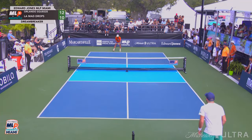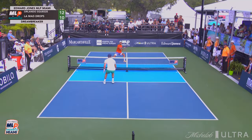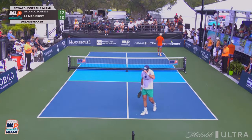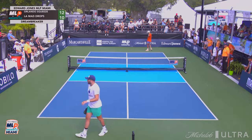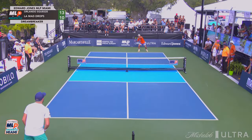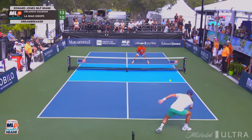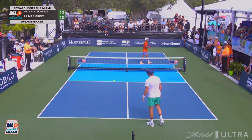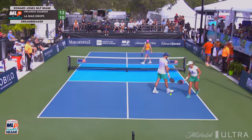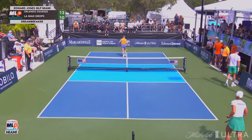10. Unlucky there with the neck clip. Neck clip there. So the wind is going towards the Mad Drops. We're going to see a lot more power by the Squeeze here. And Tyson gets 3 points in that exchange, bringing Orlando Squeeze to 14-10.